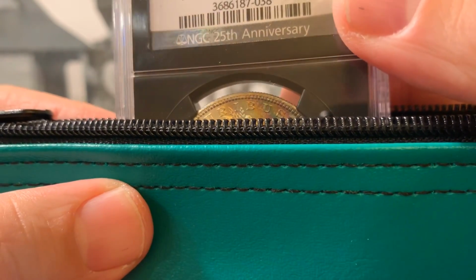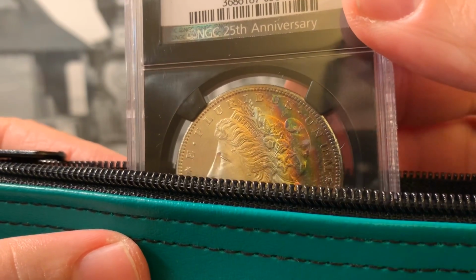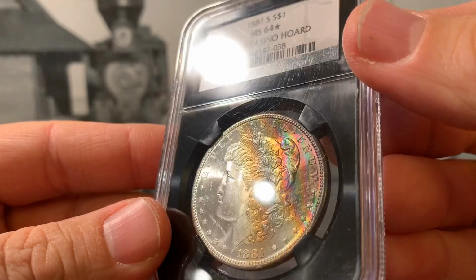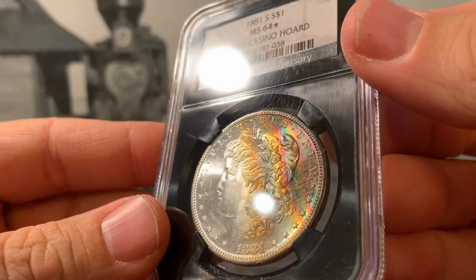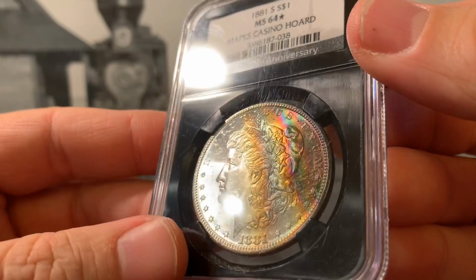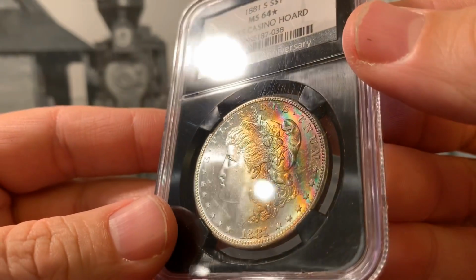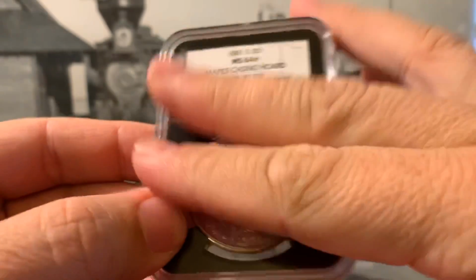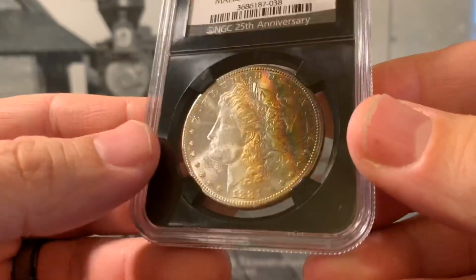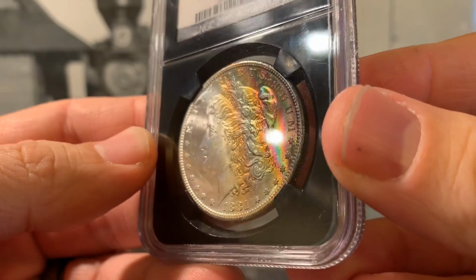There we go. Oh, we see a little color there. A little bit more. Wow. And I got the lighting just right so you guys can see it. Check that out. I've been drooling all over this coin. Sorry, guys. Not really. But I'm illustrating my pleasure for this coin.